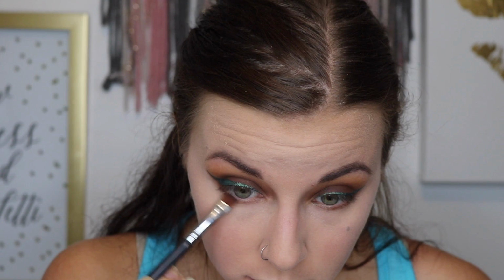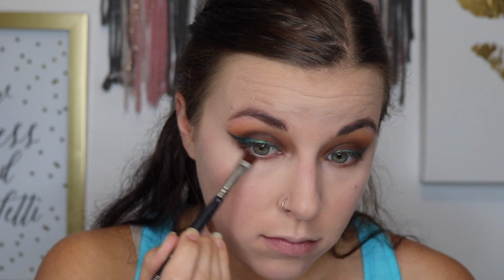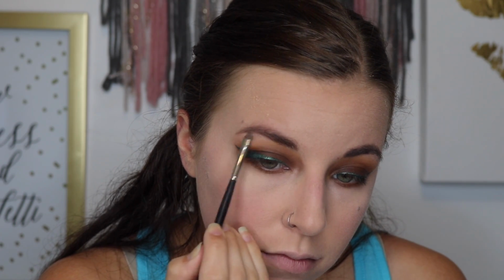For my lower lash line, I took Cafecito really close to my lower lash line all the way across. And then Cocoa Taxi with a small little blending detail brush to blend that out as well. And then for my brow bone and my inner corner, I went in with La Costa, which, oh my gosh, this is the most gorgeous shade I've ever seen in my entire life.